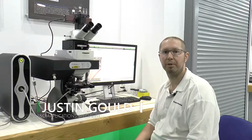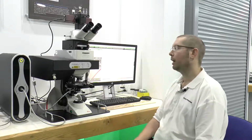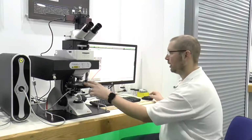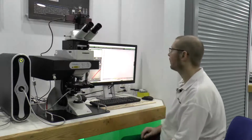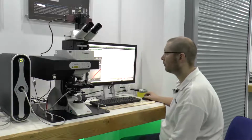We have some suspected hairs and some textile fibres that have been recovered from the crime scene. Here we have the Foster & Freeman FFTA, the Trace Evidence Analysis System, and we're going to be using the UV Vis NIR microspectrometer module to examine the textile fibres. We have a fibre here mounted on a quartz slide in glycerin, and we're going to use this system to take some absorption measurements of these fibres that are recovered from the crime scene.